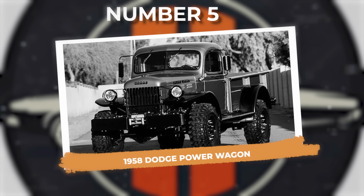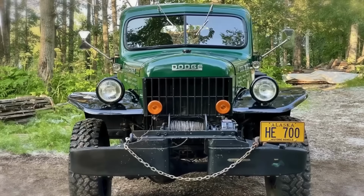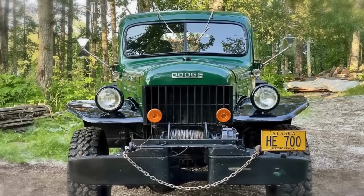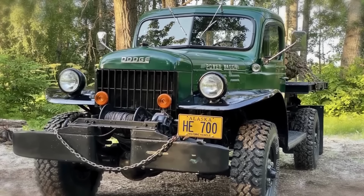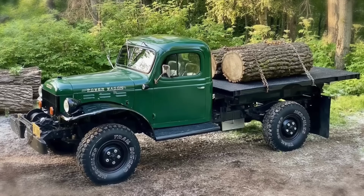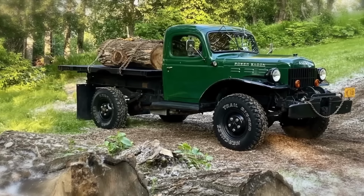Number 5. 1958 Dodge Power Wagon. The 1958 Dodge Power Wagon was a part of Dodge's renowned series of four-wheel drive trucks, which first appeared in 1945. Known for its rugged design and off-road capabilities, the Power Wagon became a favorite among farmers, military personnel, and outdoor enthusiasts. The specific models from 58 to 59 belong to the third series of Power Wagons, including the W300M.